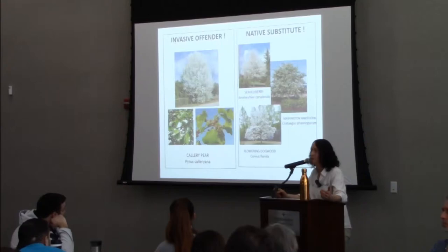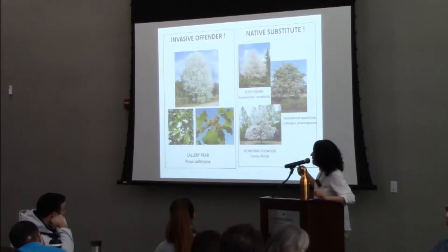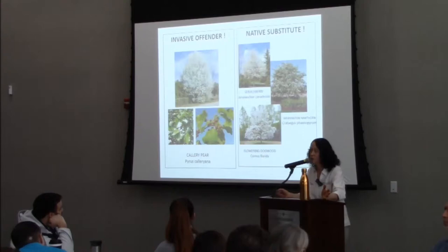Washington Hawthorn, that is another wonderful substitution. Again, beautiful white flowers, great fruit in the fall, nice fall color, and it does have thorns. There are some varieties of hawthorns that do not have thorns. And then there's always the flowering dogwood, which again, white spring flowers. Maybe slightly different application, but a beautiful flowering tree.